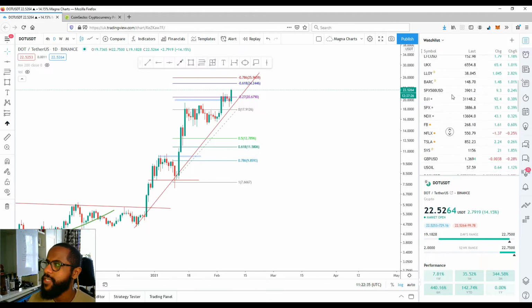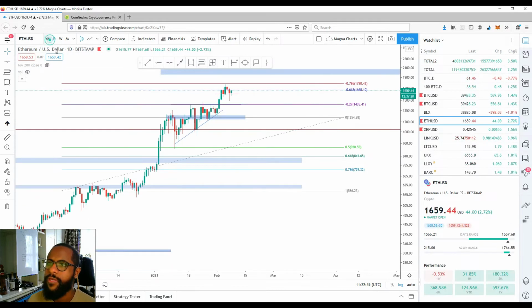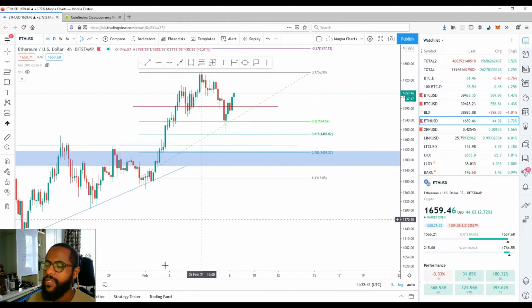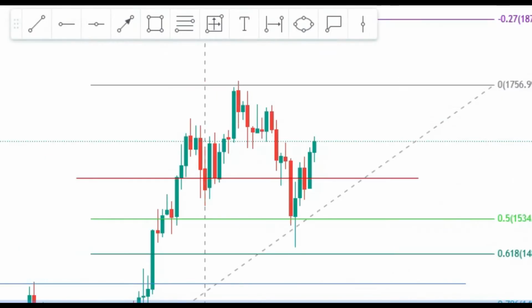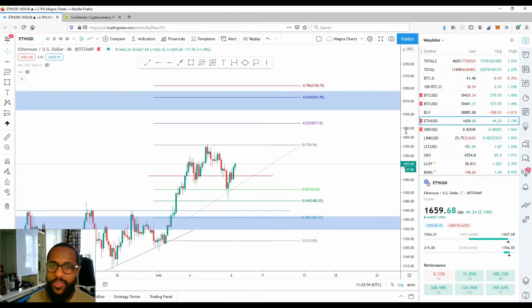So that's what I'm seeing with Ethereum right now. Let's go back to the 4 hourly. Now that we've seen another example, you can see the rounding formation. It's not quite a perfect round top, but you can see it, and that's rejecting the 0.5 and is going to continue on. So I can really see Ethereum hitting those targets finally.